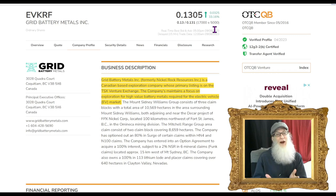So here on Top and Hot, what we like to do is go searching for stocks under $5 on any market that have potential to make us money. We like to call those hot penny stocks.